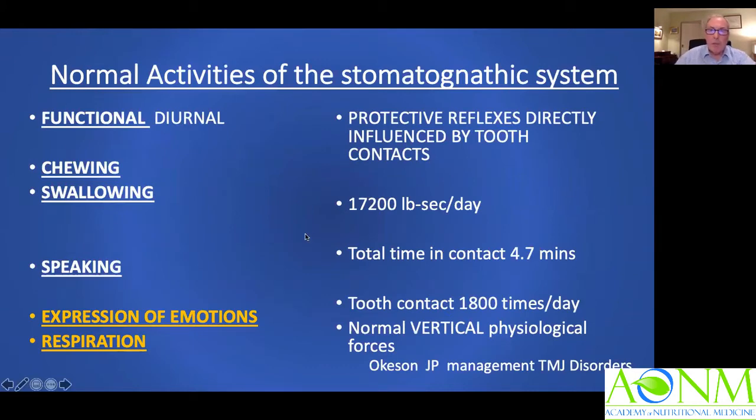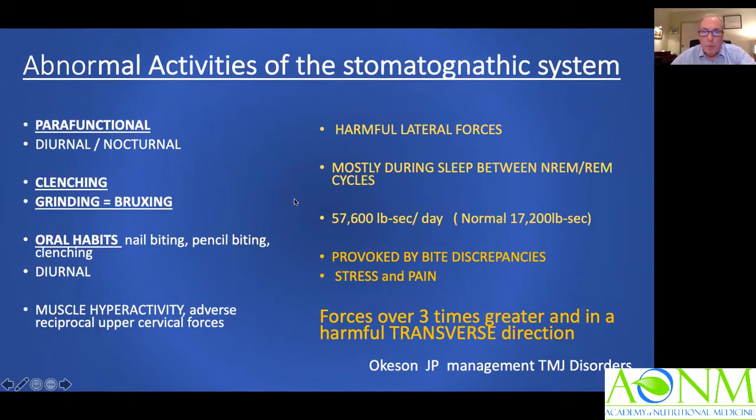The normal activities of the stomatognathic system will show, again from Okerson's book, a frequency of contact of teeth of less than 5 minutes in normal function, exhibiting a force of about 17,000 pounds per day. This is well protected, and the forces are vertically down the teeth, and normally will not be a problem for the craniocervical area unless there is a massive displacement of the teeth.